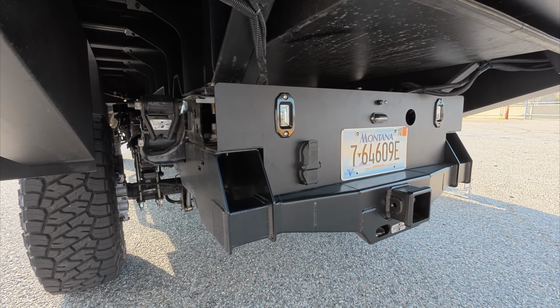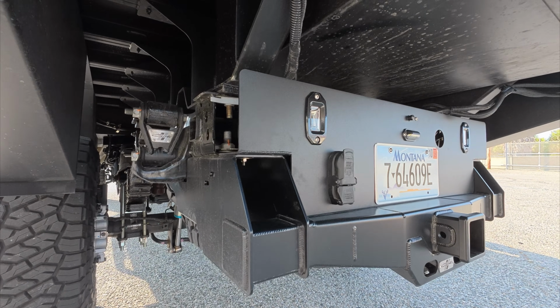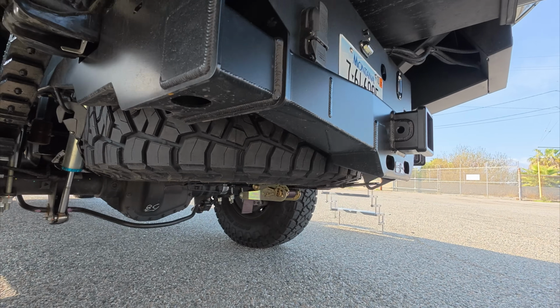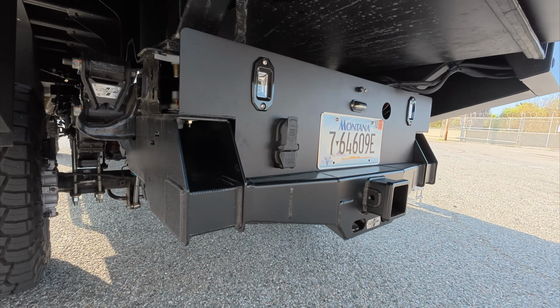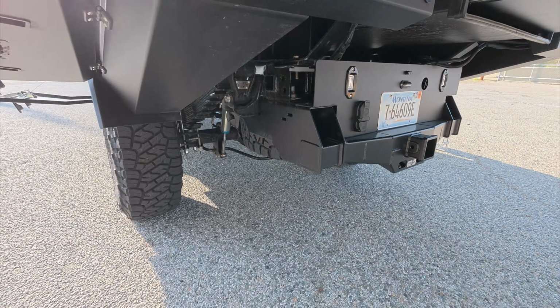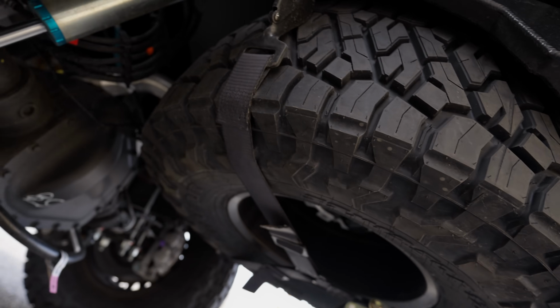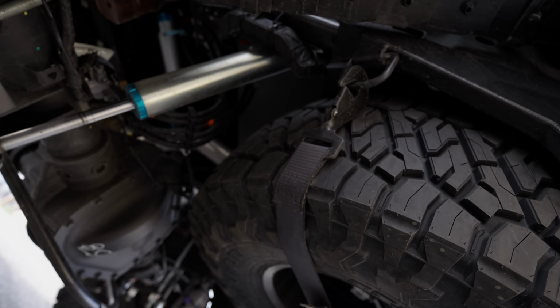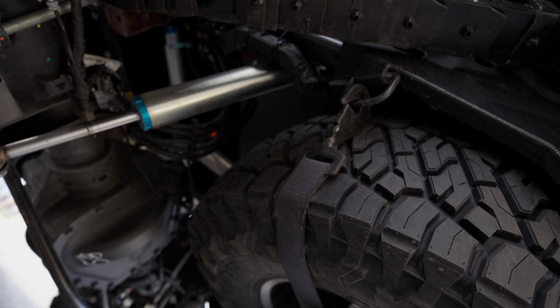Part of our Carli upgrade includes this Carli Trophy hitch, which allows us to install a full-size spare, which is something that the factory hitch cannot do because we have 37s. The other option would have been mounting it on the outside, which we didn't want to do because it would add extra length to our already very long vehicle.